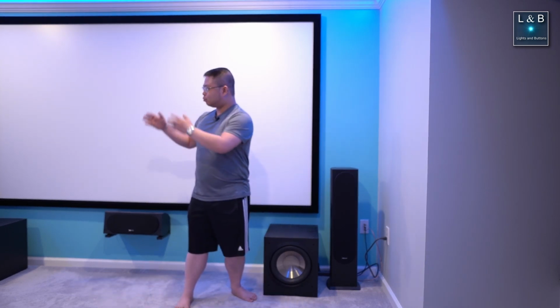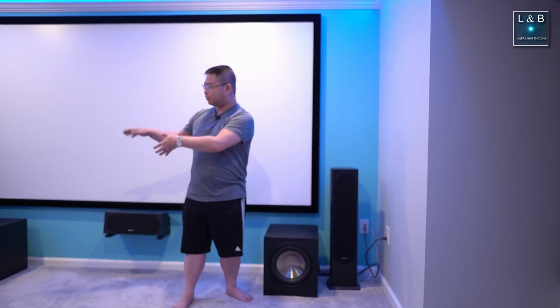In addition to that, not everything is compatible with Dolby Atmos or DTS:X, and that applies to both games and movies. So you must have the source that supports it. You must have the receiver that also supports it, right? The receiver has to understand and be able to decode that. And then also, of course, the speaker setup as well.